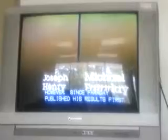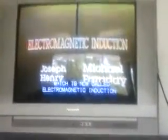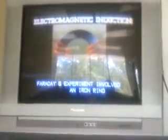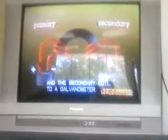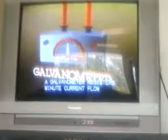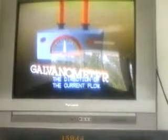However, since Faraday published his results first, he is credited with the discovery of the effect which is now called electromagnetic induction. Faraday's experiment involved an iron ring and two coils of insulated wire. The primary coil is connected to a battery, and the secondary coil to a galvanometer. A galvanometer registers minute current flow through a conductor, with its needle also indicating the direction of the current flow.